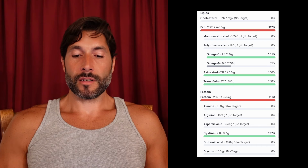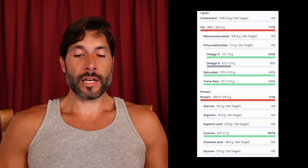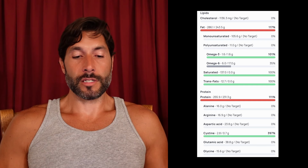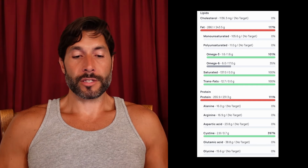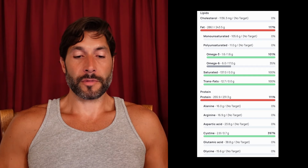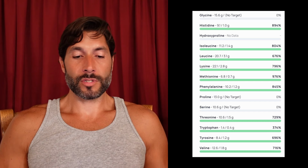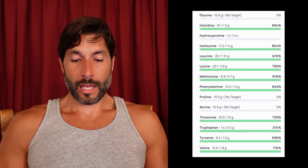Saturated fats, that one's going to be high. I'm 100% on that. Trans fats, 100%. I'm good with that. Saturated fat, cholesterol is optimal for human health. It is a fundamental requirement. I mean, our brains are like 80% cholesterol. It makes up like 30% of the entire cholesterol in our body. So it's pretty important.